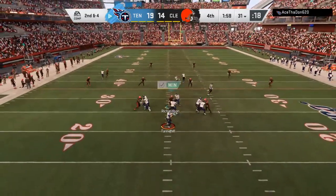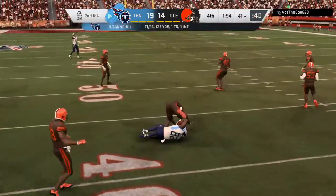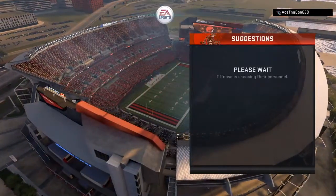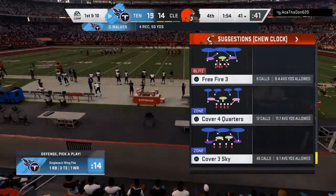To throw again on 2nd down. Tannehill. And he'll hit his tight end, Walker. And quickly, we're going to get another stop here with 1:54 left as they call the timeout defensively.